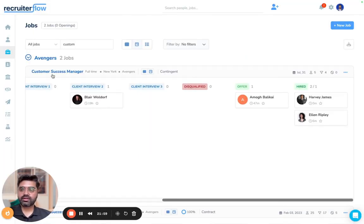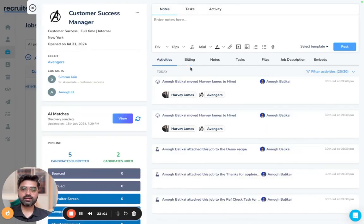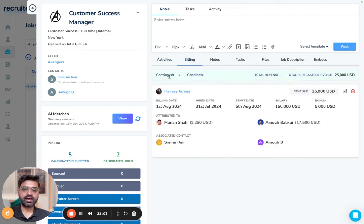So as soon as you save it, just enter the job again. Under the billing section, you will see that it's contingent type. You've hired one candidate, which is Harvey, the billing date, hire date, and the salary. And at the same time, you'll see the total forecasted. Total revenue will be showcased as soon as the job starts or the candidate starts in their new job.